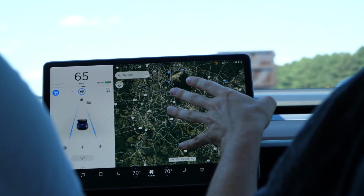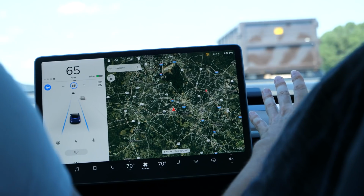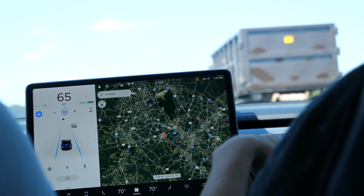Okay. So essentially that's how it's allowed us to drive across country, and I've felt so much more relaxed than I have before because of this autopilot, because I have confidence it's going to work, and I just need to monitor it. It's almost like flying a plane.